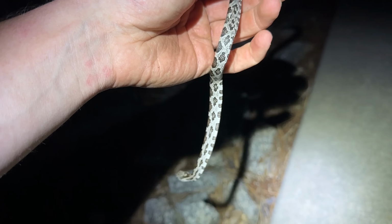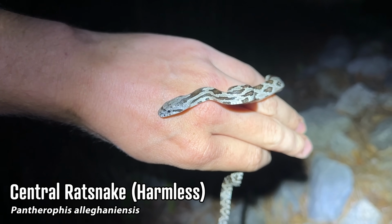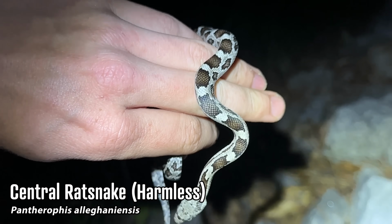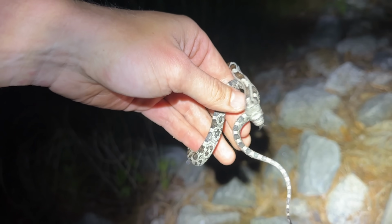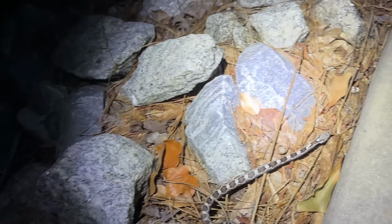Oh, a rat snake. These rocks are loaded. Well, that's pretty cool. 3 of the snakes we've seen have been in this one little stretch by the rocks. And I really don't see a lot of rat snakes in this area, so that's pretty cool. I was actually hoping we'd see one tonight. They're not rare by any means, but I definitely feel like I should see more of them around here than I do. So, pretty neat.